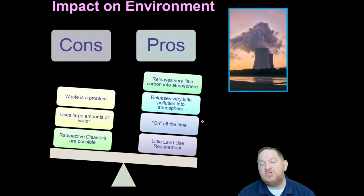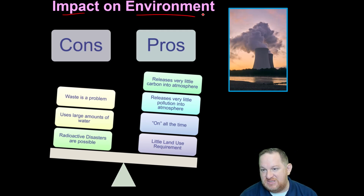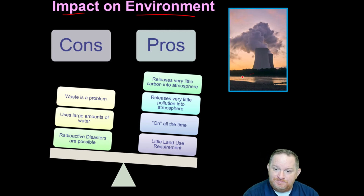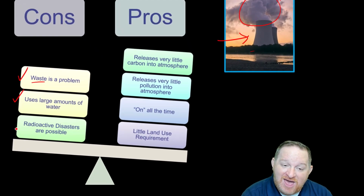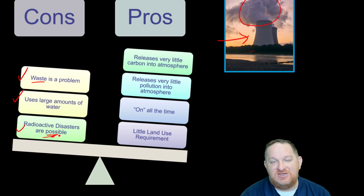So I want to leave you with this last slide, which is the impact on the environment. I want to give you some pros and cons. So remember, what is nuclear energy doing? It's actually using a large amount of water, which is one of the cons, to use the fissile material to heat it up so that we can get steam generated to make power. So using large amounts of water is a con, right? Especially in a world where water is scarce. Waste is a problem, right? I talked to you about storing that radioactive material. And we do have the possibility of some of those radioactive disasters that we've talked about.